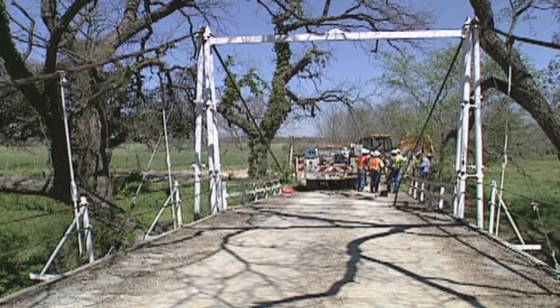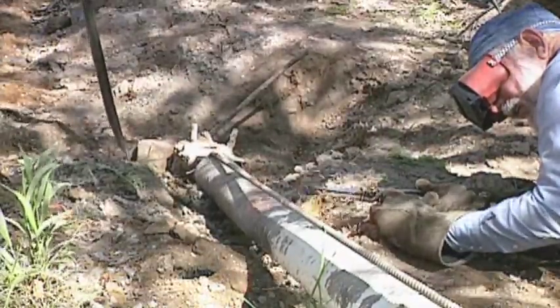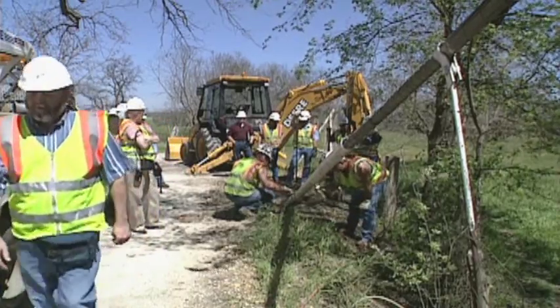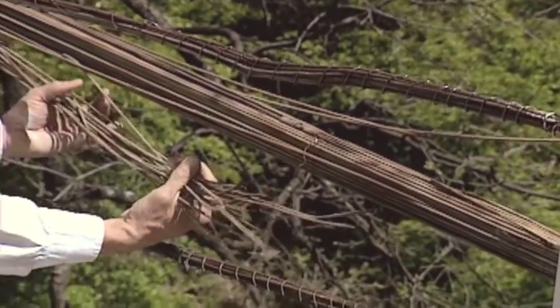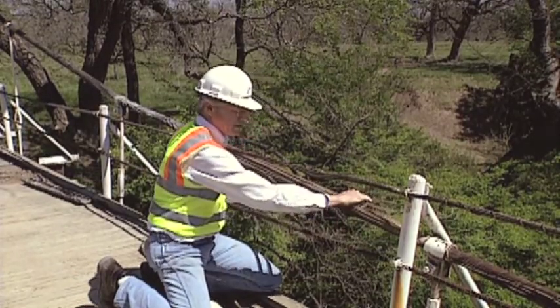In the spring of 2003, the Texas Department of Transportation's Brownwood District began investigating ways to preserve and possibly restore the Beveridge Bridge for the San Saba community. Apparently at one point, this was hit by a car. Charles Walker of TxDOT's Bridge Division leads the team in examining the old cables and anchors.